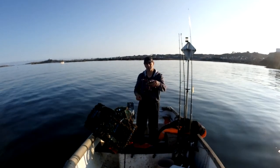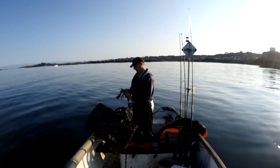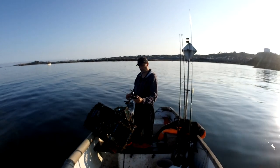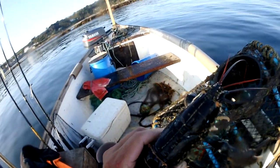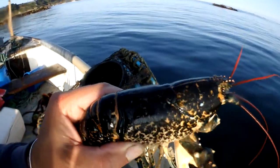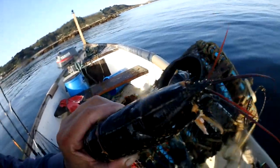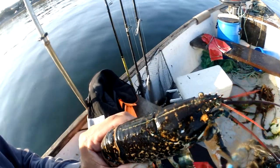This one is legal. It's got a small claw, but it is actually a legal lobster. It's literally about a mil over, but it's legal. There you go, this one might have a small claw, but that is a legal lobster. It's about a millimetre over that one. I mean, I love that one myself. I keep the ones with the funny claws usually. And that's good.